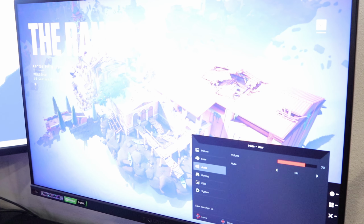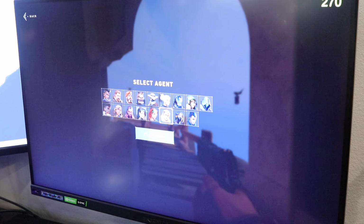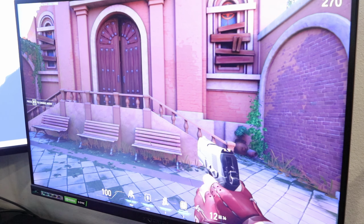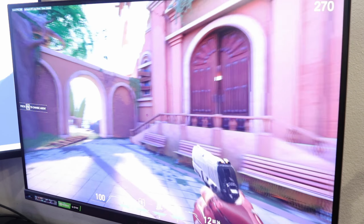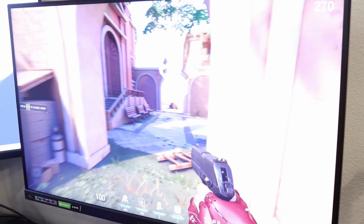All right, so we are now on Valorant. We are testing it, so let's see what our FPS is gonna be. It has a setting in here where you can actually look at your FPS. So right now I am currently on 270, and as you can see for yourself, let me adjust this so you can see it. I am on 270, so for a game like this, you shouldn't have any issues whatsoever.